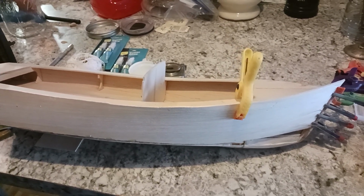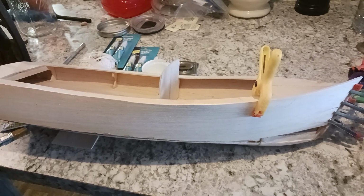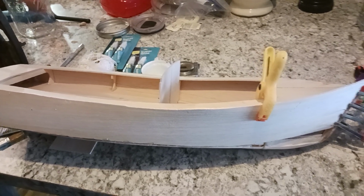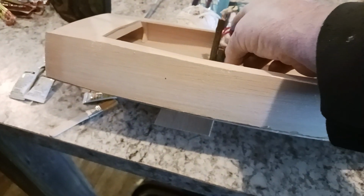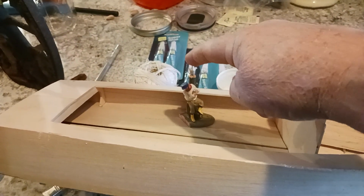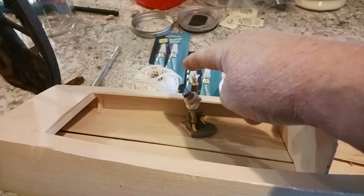So the only thing I have to do is I'm gonna have to make everything by hand myself, which I'm good at anyways. I've fabricated all the stuff for the other boats that I have, and I've got a couple of little figurines, but the trouble is the scale is too small for them. So this guy here is an HO scale, and I need an N scale. So basically he needs to be about that much taller, even sitting down.